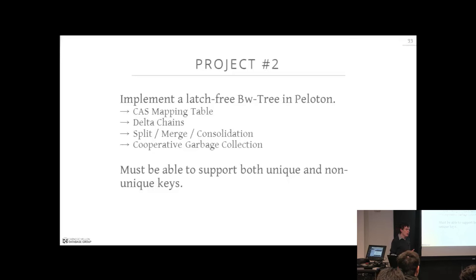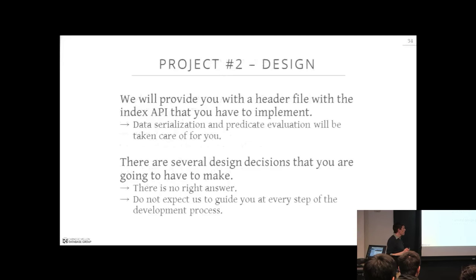We're going to provide you with a standard API of all the functions your index needs to support, but your index needs to be able to support both unique and non-unique keys. If it's a unique index, if I try to insert the same value a second time, you should come back with false. In non-unique, you should be able to accept a new one over and over again. But if I call delete, I'm going to give you back a particular key and a pointer to the tuple, and you'll be able to find the right one to actually delete.